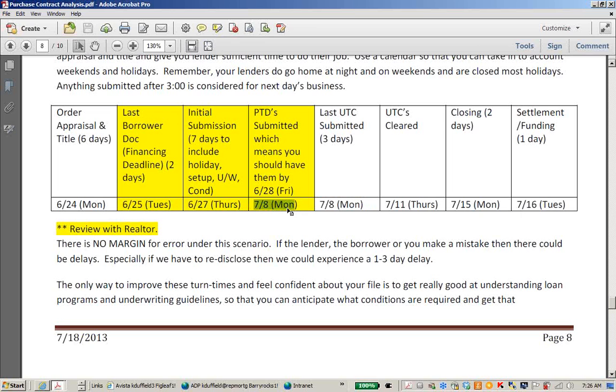Okay, so let's say your lender needs time to set the loan up, and that could be up to 24 hours. Let's say there's a holiday in there. Let's say they're at 72 hours in underwriting. So you kind of need to go through from this date right here and calculate, well, when do I need to get this loan submitted to meet this date right here for the last UTC submitted? And maybe you need a couple of days. Maybe I would give yourself 48 hours between the time it's underwritten and the time you deliver your last UTC condition. Maybe you need 48 hours to gather your borrower docs, review them, and get them submitted.